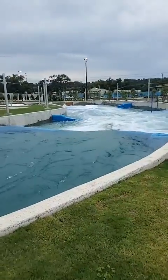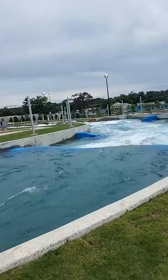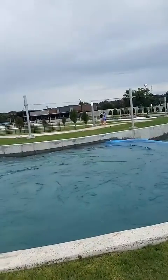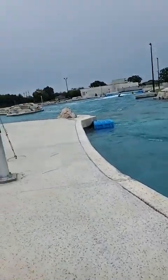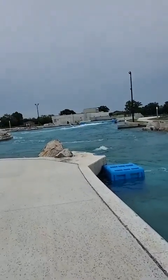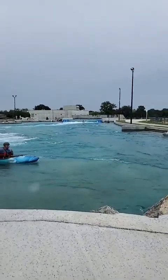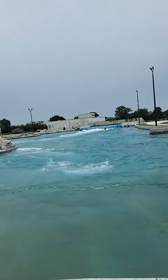So you might say, well, what if I swim? Well, you're going to be swimming. But it's a short course. As you can see, at the top of the conveyor belt, there's a playwave. How cool is that? I say wave, it's more like a hole, I guess.